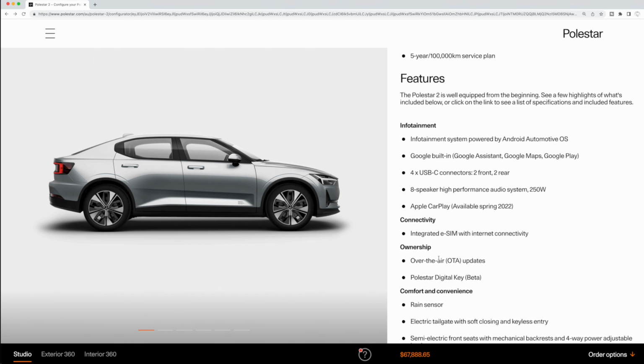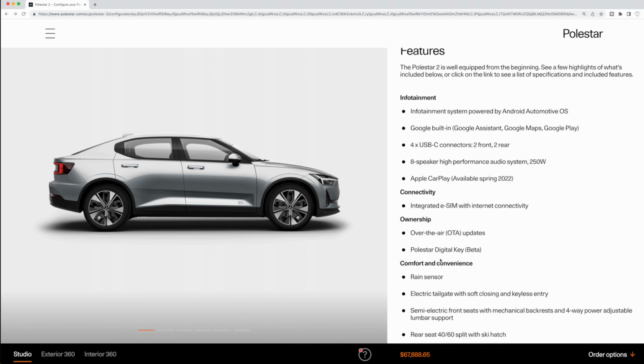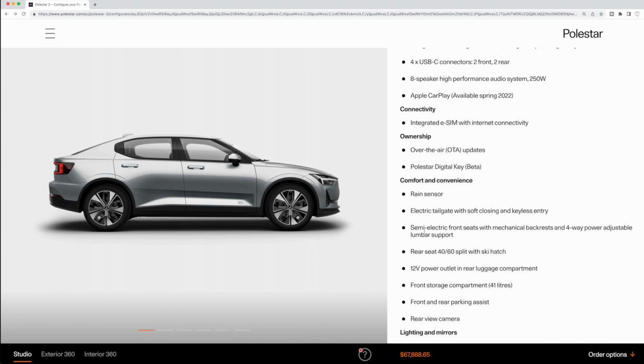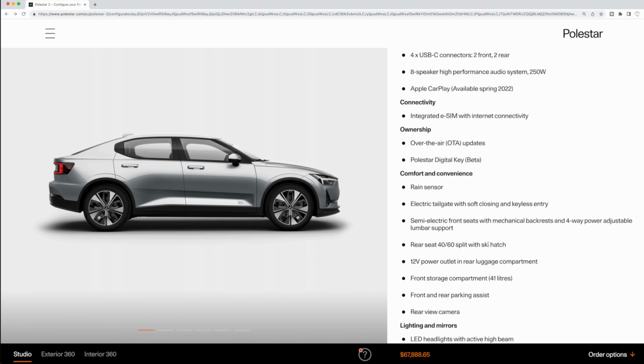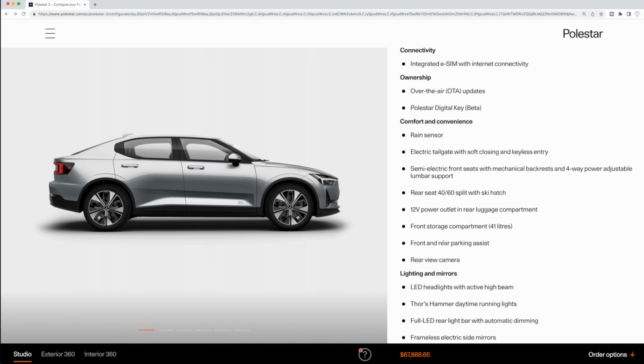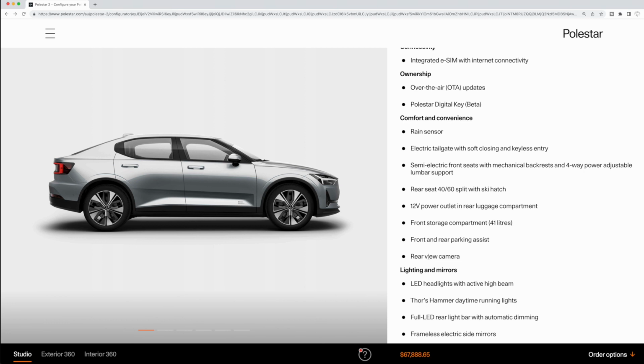eSIMs for over-the-air updates and Polestar digital key. Rain sensor comes in standard. Electric tailgate with soft closing and keyless entry. And a whole raft of features there, including the ski hatch for the 40-60 rear split. 12-volt power outlet in the rear is quite handy, and a frunk as well there with a front storage compartment. And of course, standard parking assist and rear view camera.